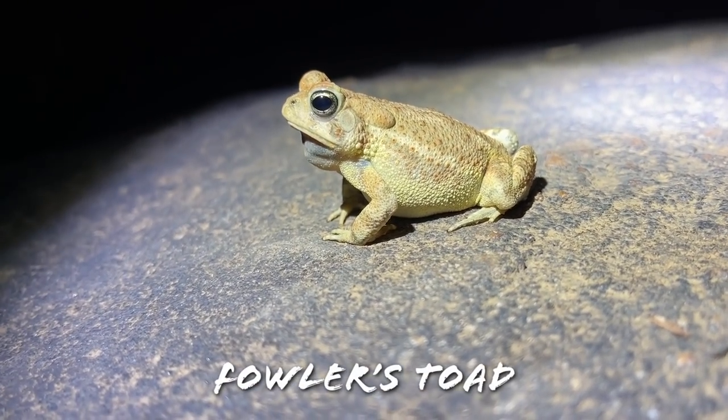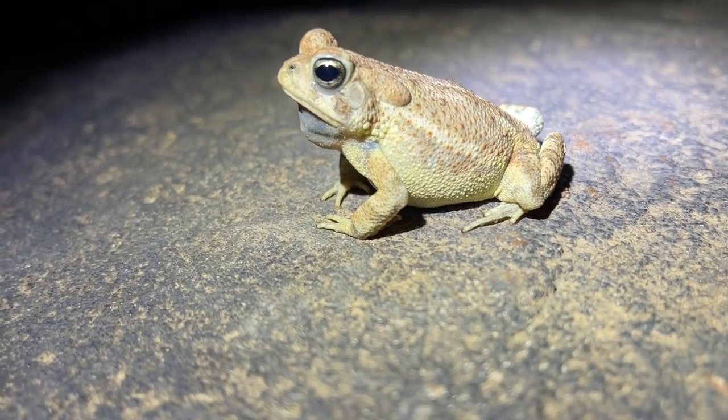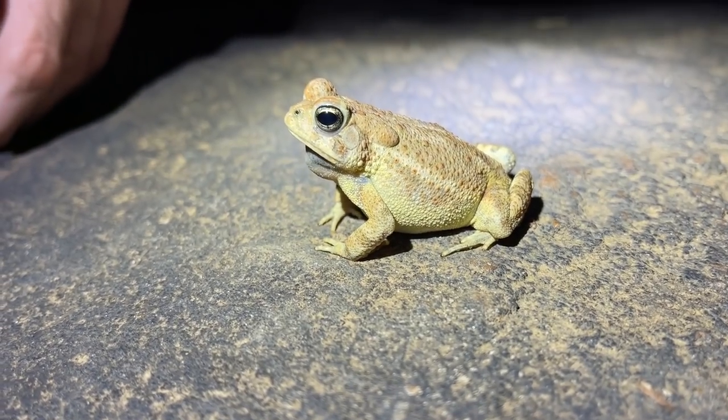Here's another nice Fowler's toad posted up and getting ready to call. Really surprised to see these guys calling this late, but I mean, there's not really a ton of them calling like there would be if it was mid-May. Just a couple here and there.